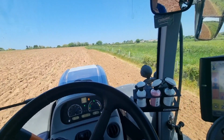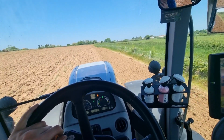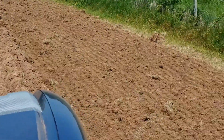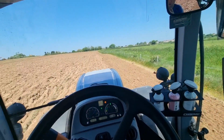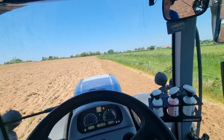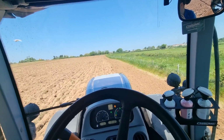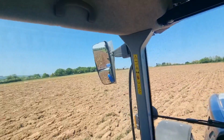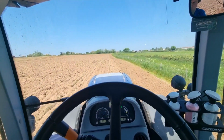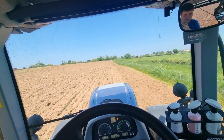I've just got it as deep as I can at the minute. I've just got to keep an eye on it, make sure it doesn't clog up at all. But it seems to be going okay. There's a few clods of grass you can see in it, but there's always going to be like that. So yeah, I won't bore you too much with it because it's not a very exciting job, but it's got to be done. I'm going to be here a while because it's a big old field. So I will crack on, and I'll see you not when I'm done, because when I'm done it'll be quite a few hours.